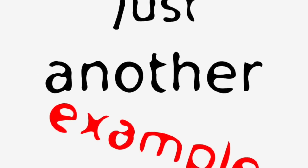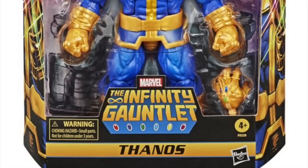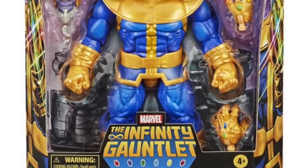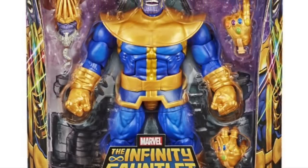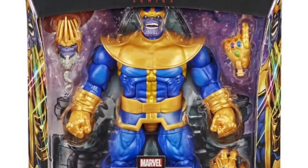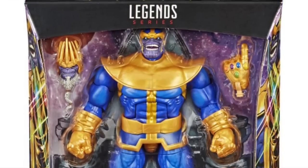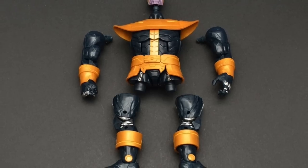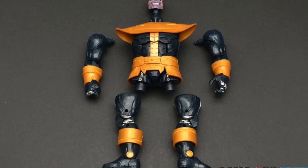So, all right, let me look at another example to illustrate the point. Sorry, DC fans, that I'm doing all Marvel examples at the moment, but let's talk about Thanos, right? So recently we got a really awesome definitive Marvel Legends Thanos figure, although we still can't get him holding his Infinity Gauntlet in a grip, but that's not important right now.